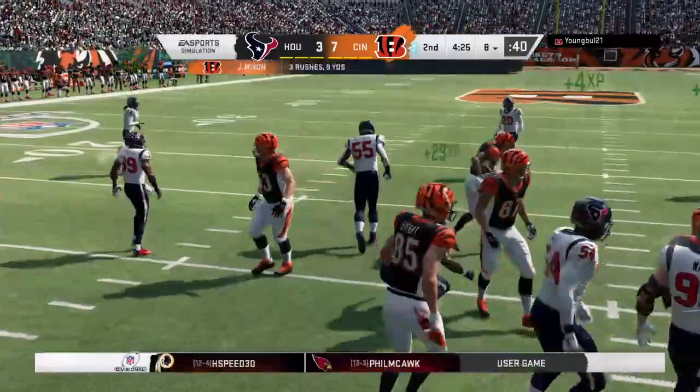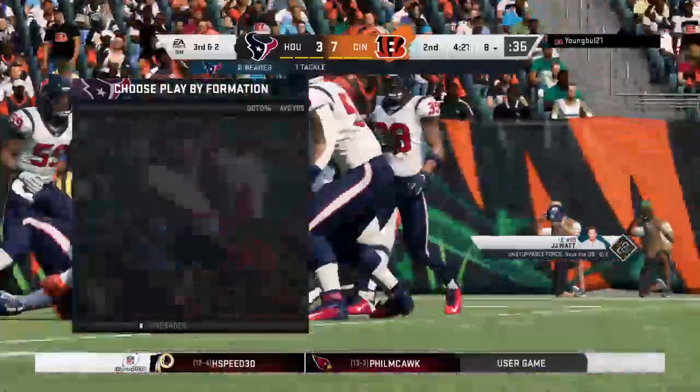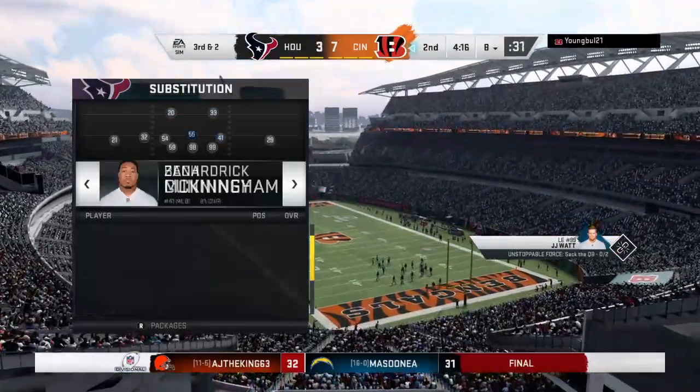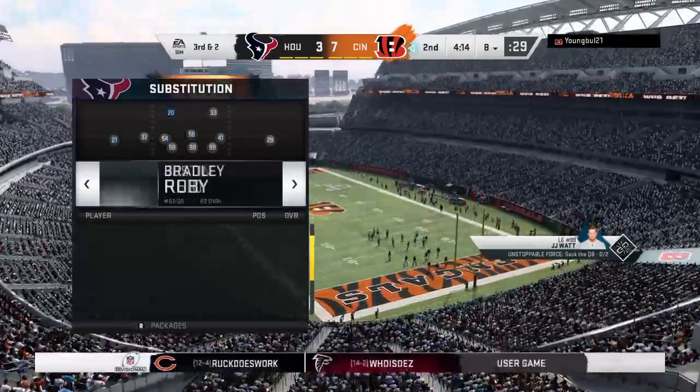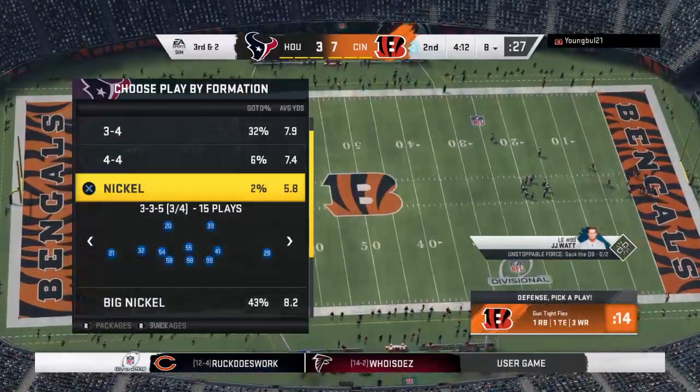Dalton with a give here to Mixon. And from the 4, they get it to the 8 on a pickup of 4. Back-to-back 4-yard runs. Now, look, if they just do that all the way downfield, the ball ends up in the end zone, but that's a little difficult to do. Yeah, I think now 3rd and 2, that defense is ready to stiffen up and stop that run.